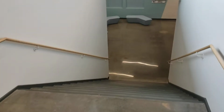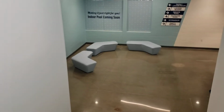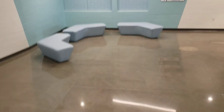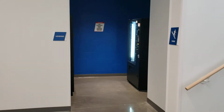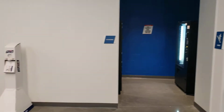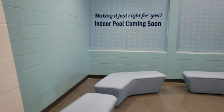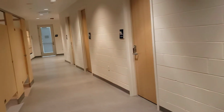We're going to walk downstairs. We're going to walk into the family change area. We will see how we get into the locker rooms, and then we'll check out the indoor and outdoor aquatics as well. So when we get to the bottom of the steps here, another little gathering space. We have year-round vending over there. We have both snacks and drinks. We are working with a third-party vendor on that, and we get a commission. We put that out for an RFP so that we got the best deal.